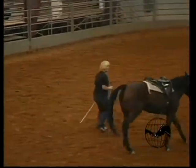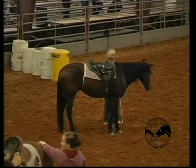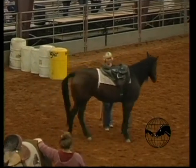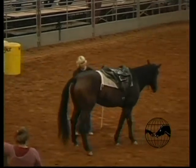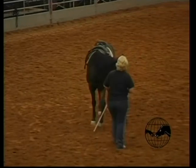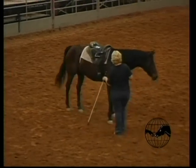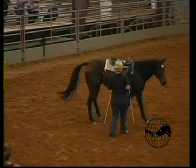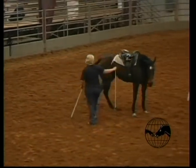What do you guys think? Have your horse yield away from you here, okay? Pretty nice. Now change sides. There's your million-dollar move. Now have her yield sideways away from you this way here. Now pull the eye, push the hindquarters away.